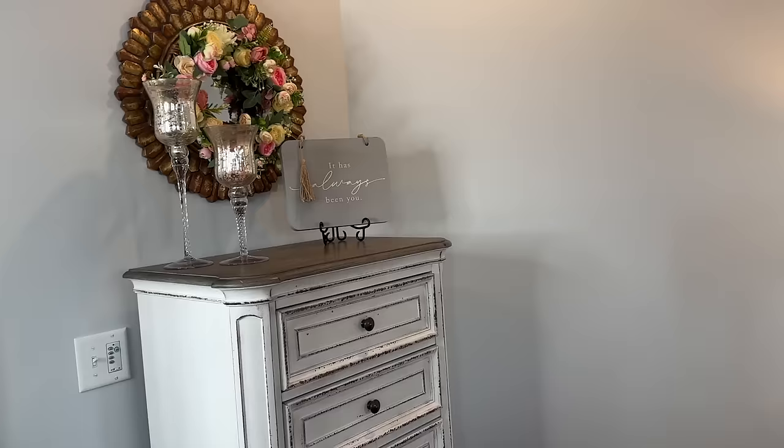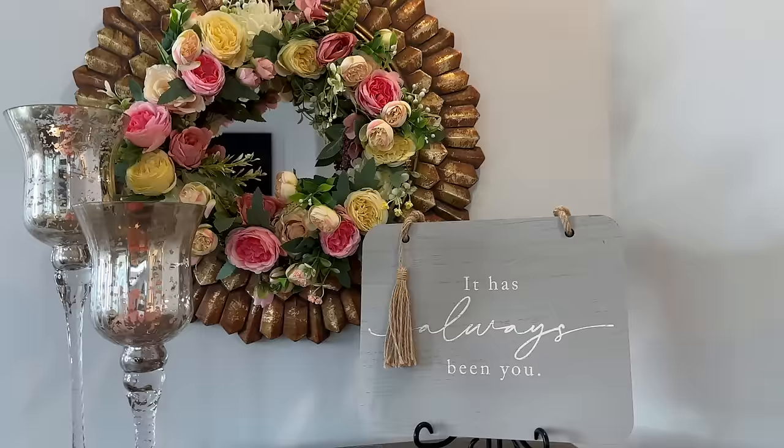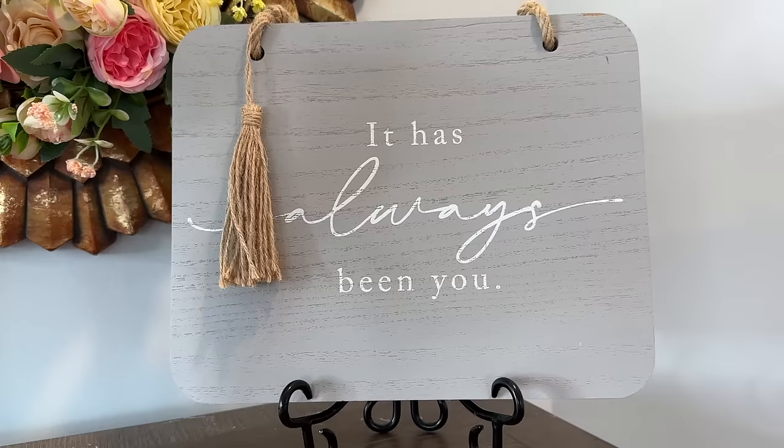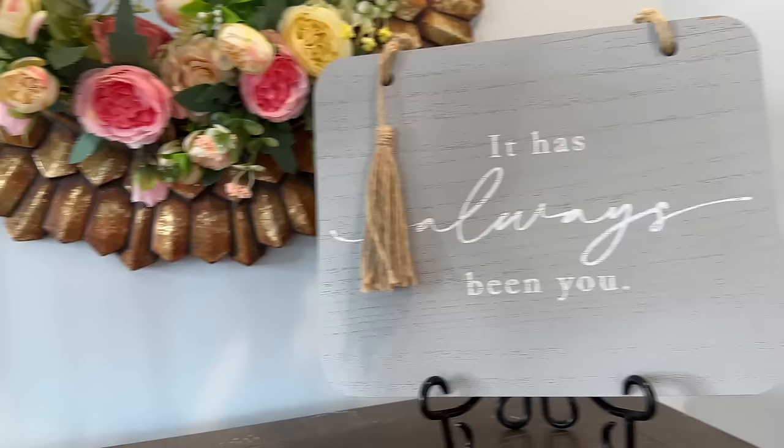All right, here's what I ended up doing. I actually raised that, if you can't tell, quite a bit. And I had this in the perfect spot in the sitting room, but I really like it here. It's eye level. This is our bedroom. It's a romantic spot, so I like that.